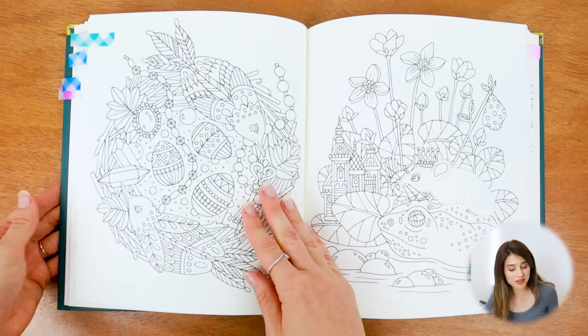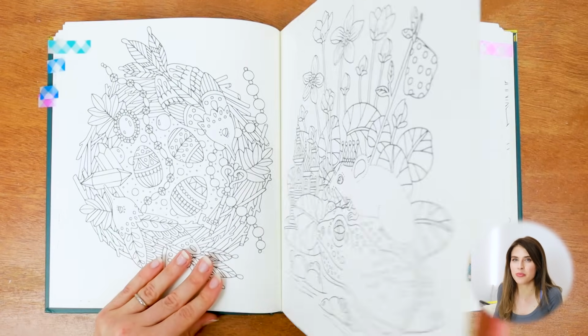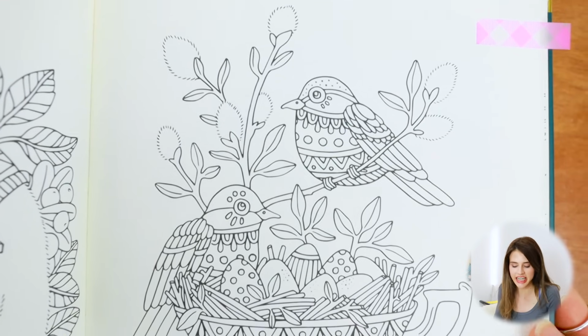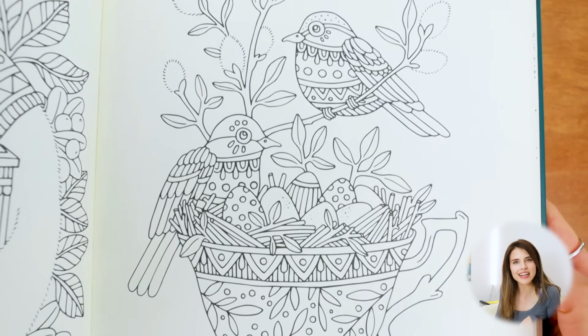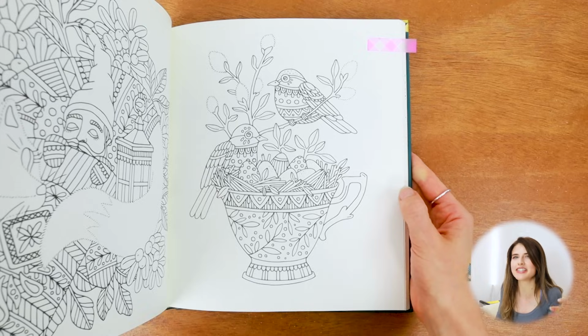We then have another page with some eggs inside of a nest. And then this final page is probably the least Eastery out of all of them, but if you coloured the eggs there correctly, I feel like it could have the Easter vibes.